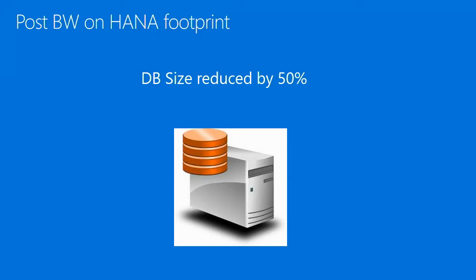Post BW. What actually happened post BW? DB size reduced by 50%. The moment the migration happened, DB size reduced drastically by 50%. For BW, compression is 50%. For ECC, compression is 30%, just to give you all a gauge.